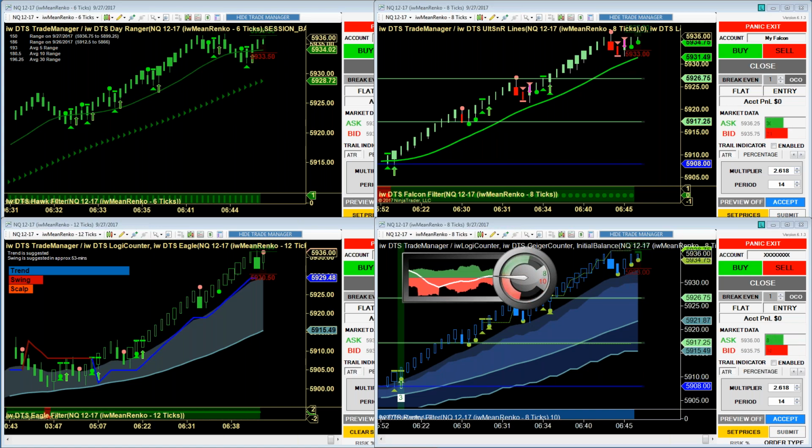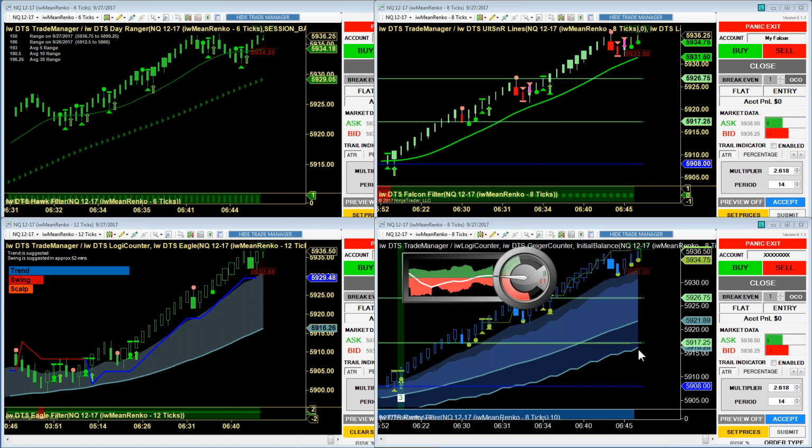That's one thing about the Raptor, of course. It's a lot more tweakable than the rest of the DTS system, which is pretty much a lock system. The Raptor you can adjust.